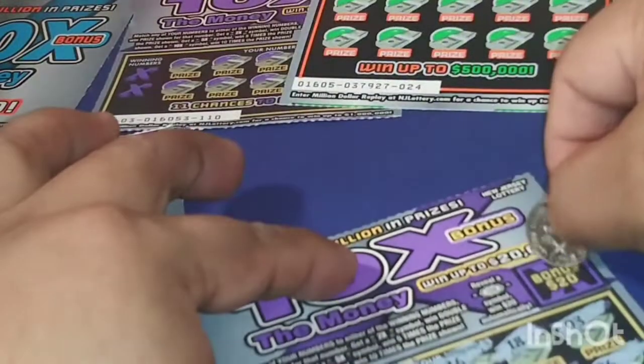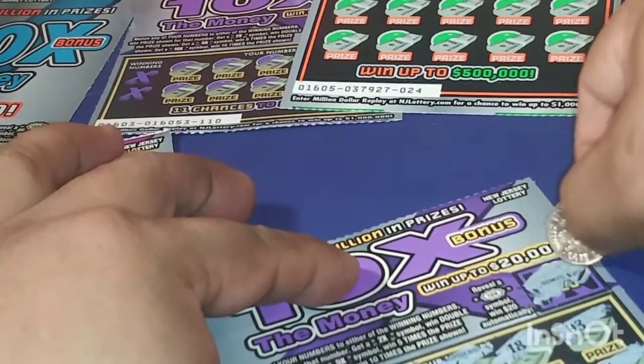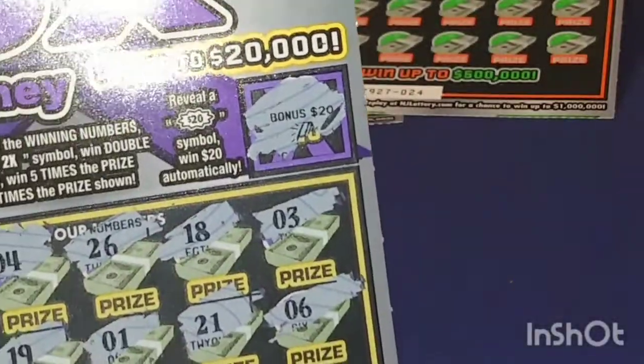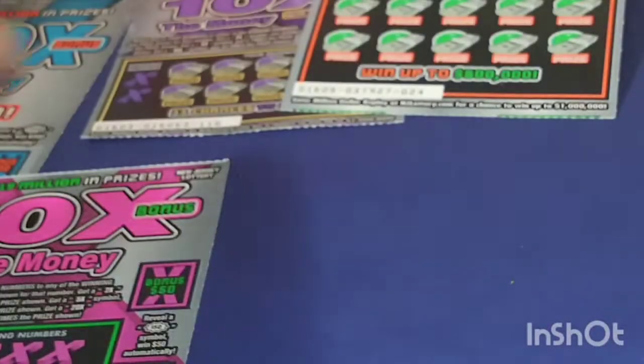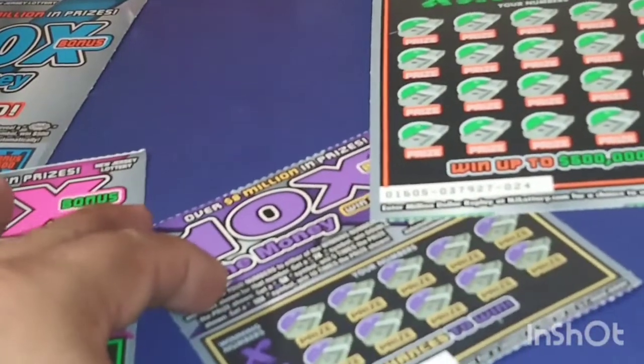No good luck. Let me see the bonus. I didn't forget the bonus this time. I don't have anything anyway. First ticket is a loser. Second one, 10 times the money, same thing.